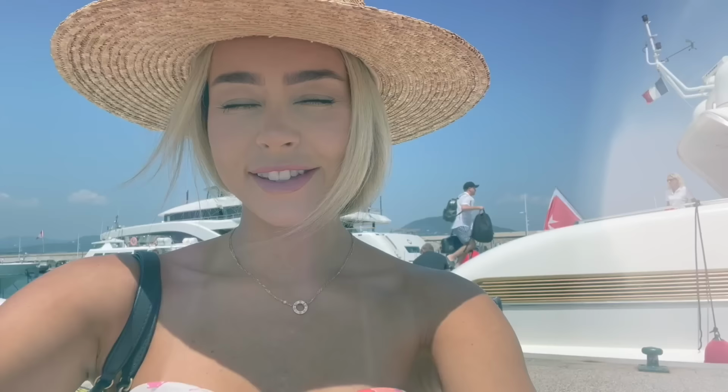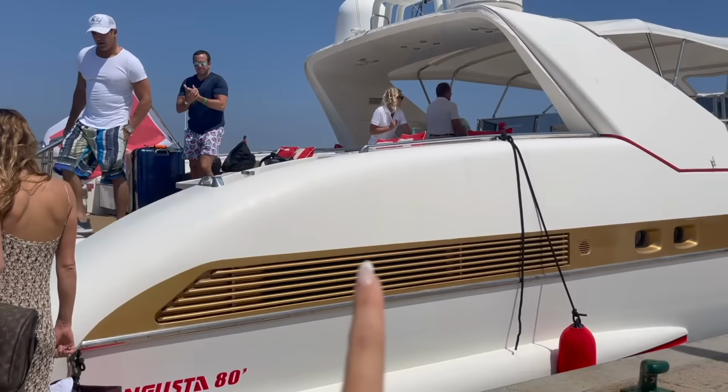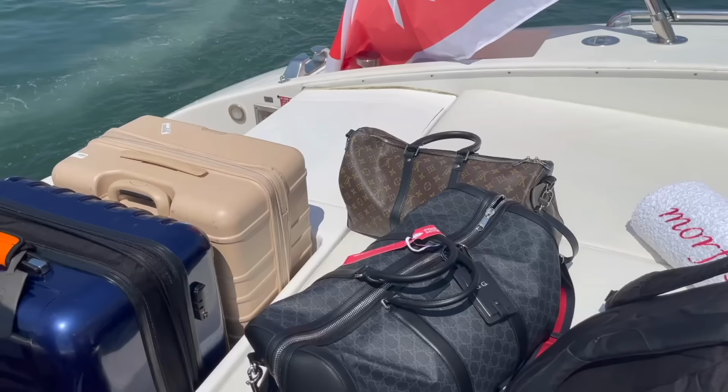It's the next day and we're leaving Saint-Tropez today and we're going to Monaco on a boat and I'm so excited. We're down at the port. All these boats are crazy. Let me show you guys. All these boats. This one is insane. We're headed there on this boat, loading all the luggage. We have so much luggage.